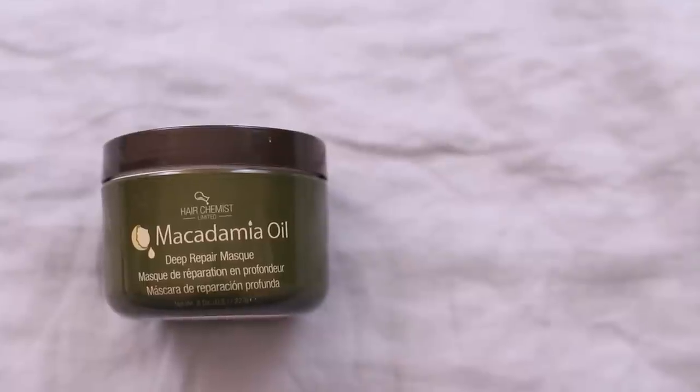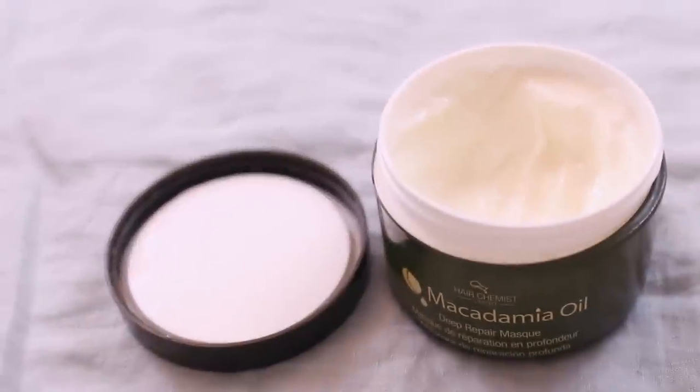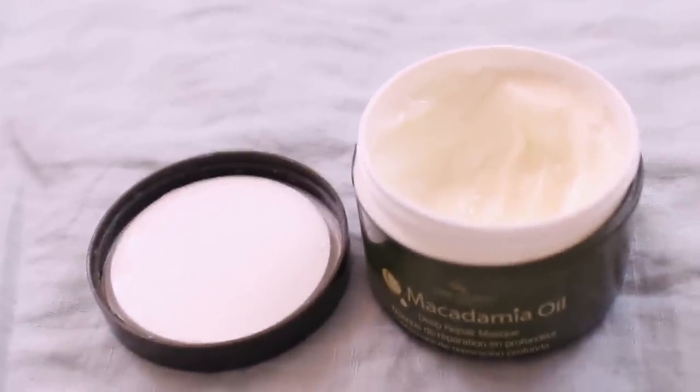And I've been alternating between these three products. So I will use something once or twice a week because you don't want to deep condition too often. My favorite hair mask is this one by Macadamia Oil, the Deep Repair Mask. You leave it on for up to 7 minutes in the shower and then you rinse it out. I love this because it makes my hair feel the softest out of everything that I use. And I just love that soft feeling.